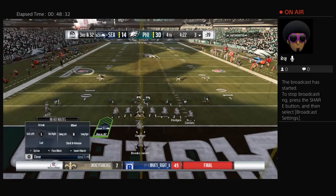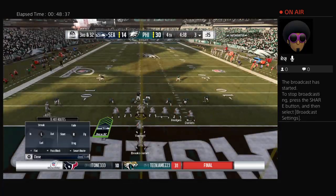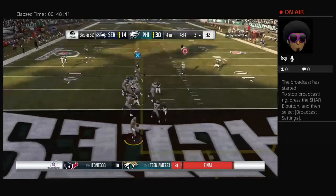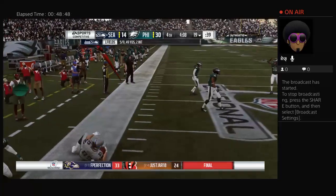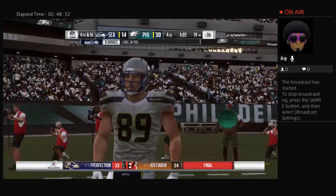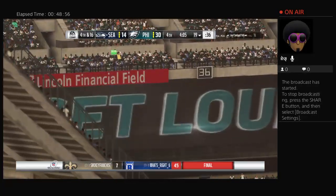Now let's go! Blue 90! Operating from the gun. From deep in their own territory, they look to throw. On the move to his left. To the sideline, and that is a heck of a catch as he was able to get both feet in. Despite a pickup of 16, they're still well short of the sticks on 4th.